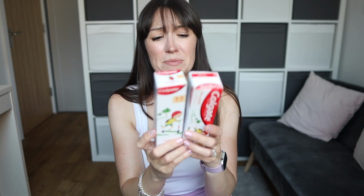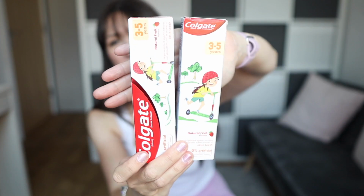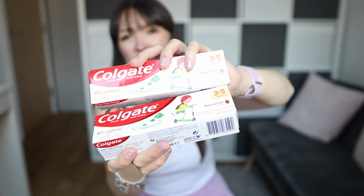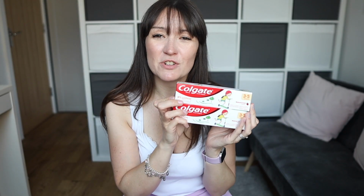I'm kitted out. Next I got some toothpaste, only because we needed the toothpaste. This is the one that Zara is now finally agreeing to use. Having tried every toothpaste under the sun, she likes this strawberry one. This one specifically, as opposed to any of the other flavours of strawberry, if you're looking for a toothpaste for a child that is struggling to graduate on from the milk teeth, this is the one we landed on with Zara.